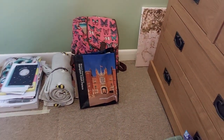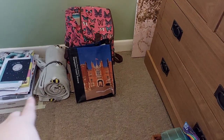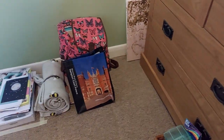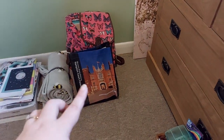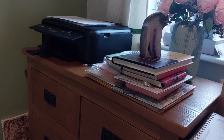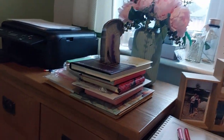And then you can see we've got a bit of a space between where the desk's going to end and obviously where the sideboard is. So I'm hoping, I've got one of the little art trolleys that I hope I'm going to put there. This is the sideboard from downstairs, which has now got the printer on it and a bunch of stuff I need to sort out.